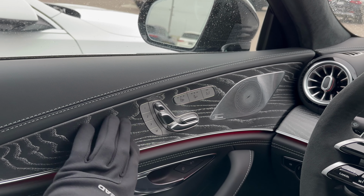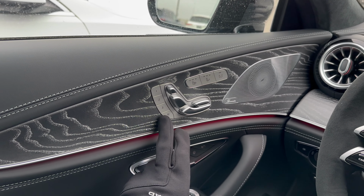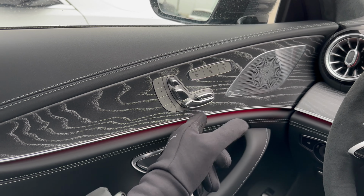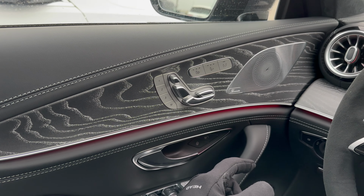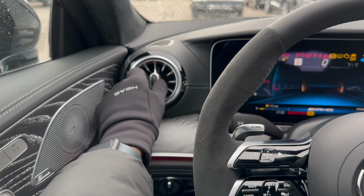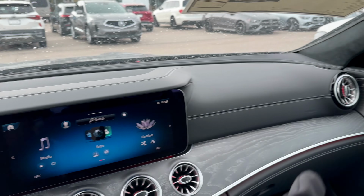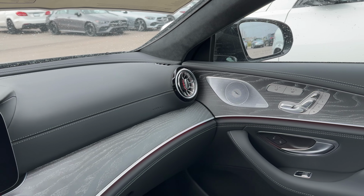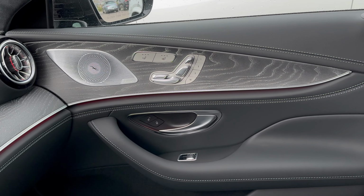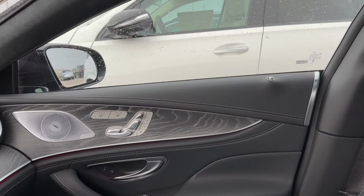I love this natural grain ash wood trim. You can option carbon fiber if you prefer. Different options: memory seating, 1, 2, 3, heated, cooled seats, and thigh support right here. And of course, Burmester speaker system, turbine inspired air vents right here, very nice. And the entire upper dash is leather wrapped all the way to the other side. The passengers also receive memory seating 1, 2, 3. Love the natural grain ashwood trim, and also the gray contrast stitching looks very stylish.